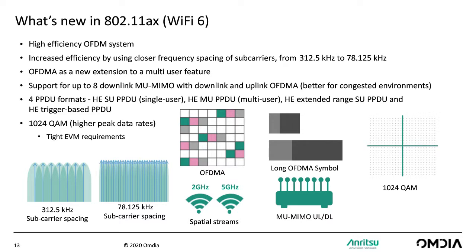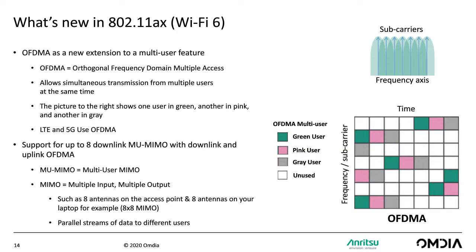So this OFDMA is orthogonal frequency division, frequency domain multiple access. It allows simultaneous transmissions from multiple users at the same time. The picture to the right, you see these different little squares with the green user, the pink user, the gray user, and as I mentioned, each one of those users can have a slice anywhere from 160 megahertz, taking the whole bandwidth, all the way down to 2 megahertz with 26 subcarriers.